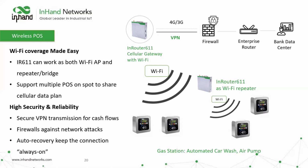the car wash isn't traditionally going to be sitting right next to your brick and mortar store. There's going to be a little bit of distance there. You don't want to really have to run wire, go under the asphalt, or run it from a higher elevation.